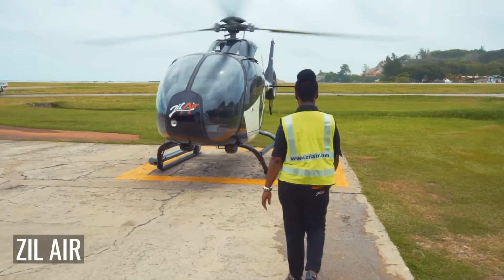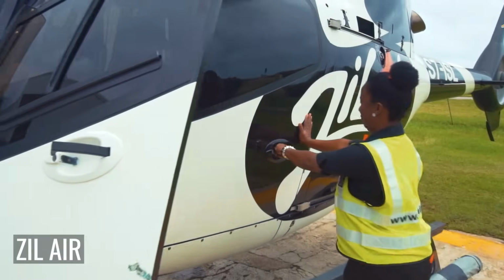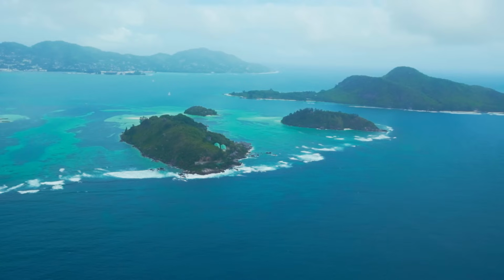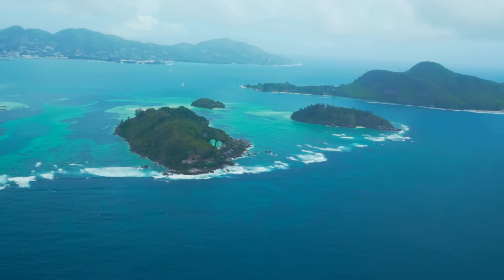Finally, if you're not on a budget, then a helicopter ride is definitely one of the coolest things you can do. You'll fly back over Moyenne Island and see some of Mahe's most beautiful spots from the best vantage point available.